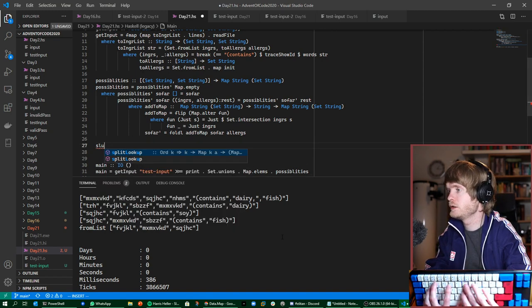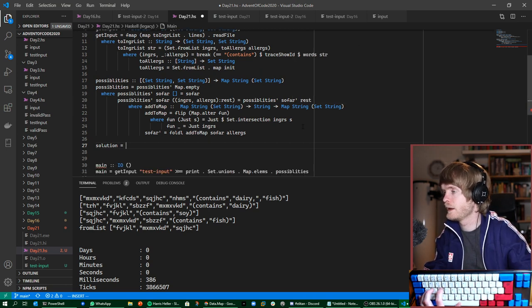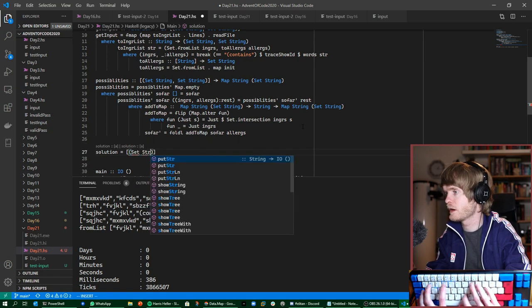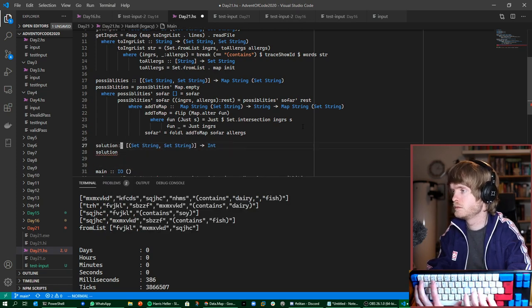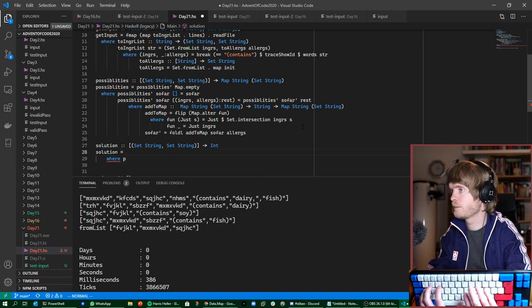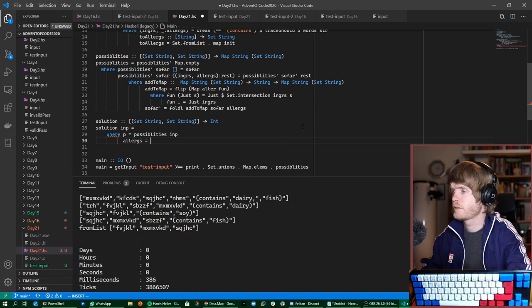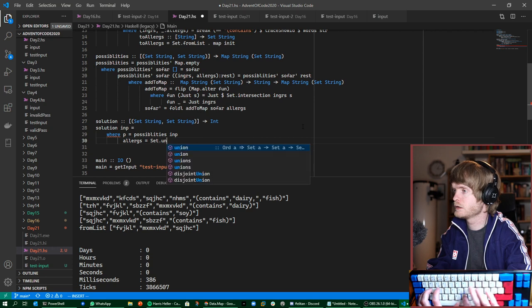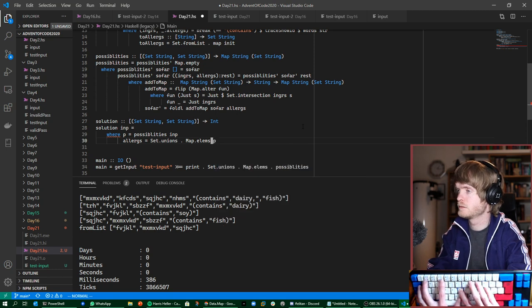Okay, so solution. It's gonna take the input, which is a list of set of string, comma set of string. It's gonna turn it into an int, right? So what is solution gonna do here? Solution is gonna be a variable p, so inp p equals possibilities of inp. Okay, and then allergs is gonna be the set.unions of the map.elems of p. Right?